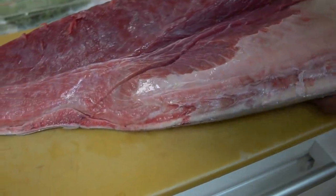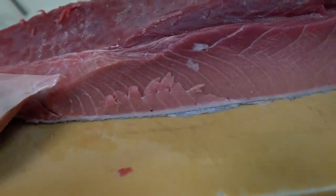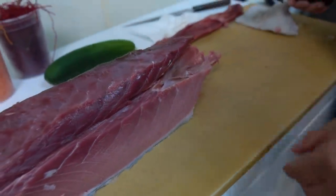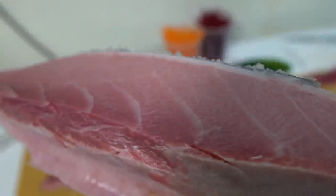Look at that. Oh my goodness. Let's take a look at that. This is true toro, no? Yeah, so fatty. Look how delicious that is. Oh my goodness, looks beautiful. This is the best piece of all. Look at this, best part. Best of the best.